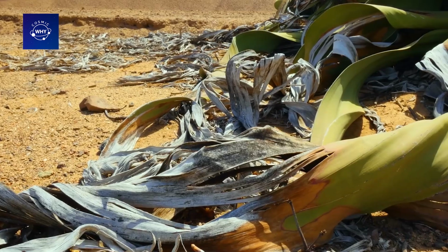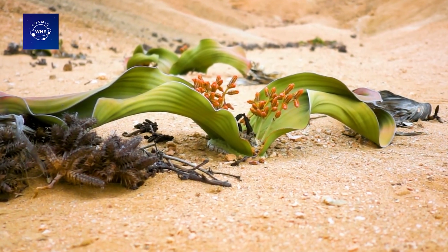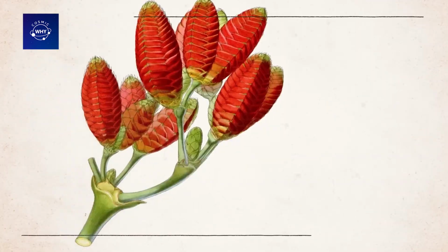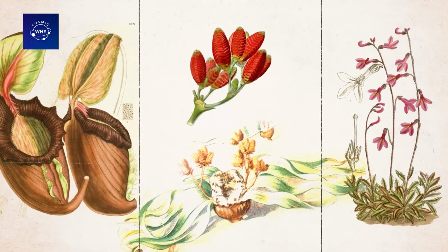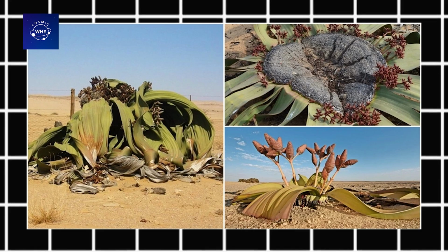The ancient origin of this plant species once lay in a completely different ecosystem, the supercontinent Gondwana, where today's Africa and South America were still a single block.